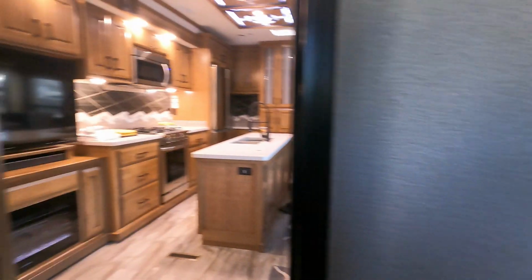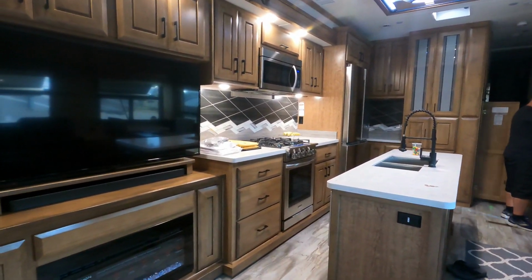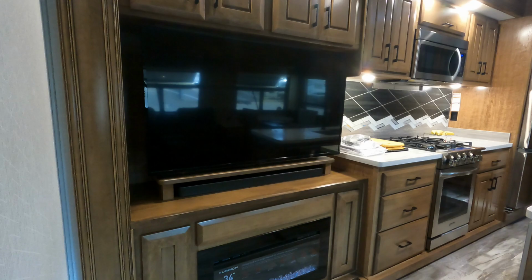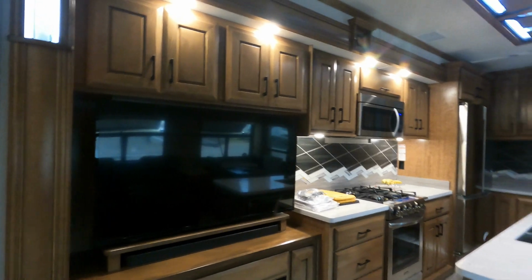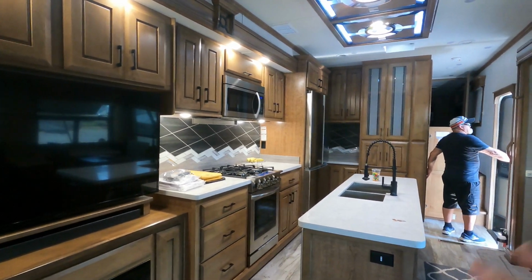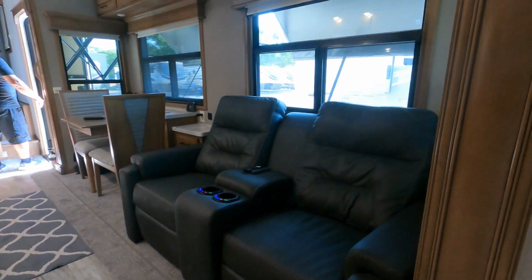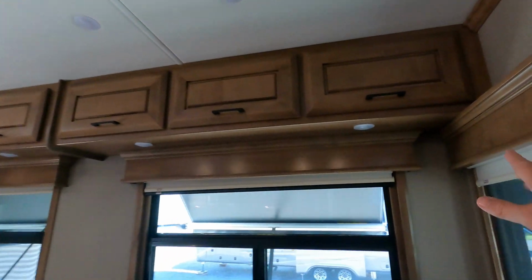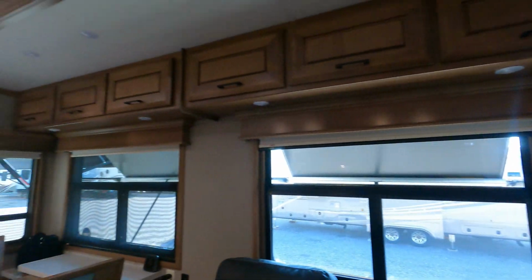So we'll go in the house. So this is the kitchen and living area, kitchen, living, and dining. So we have our TV over here with the fireplace, cabinets at the top, and then of course all the kitchen area with lots of cabinets. I love having lots of cabinets. And then over here are our recliners and more storage at the top. And we have the wood valances all the way through, except for the fabric ones that are in the garage.